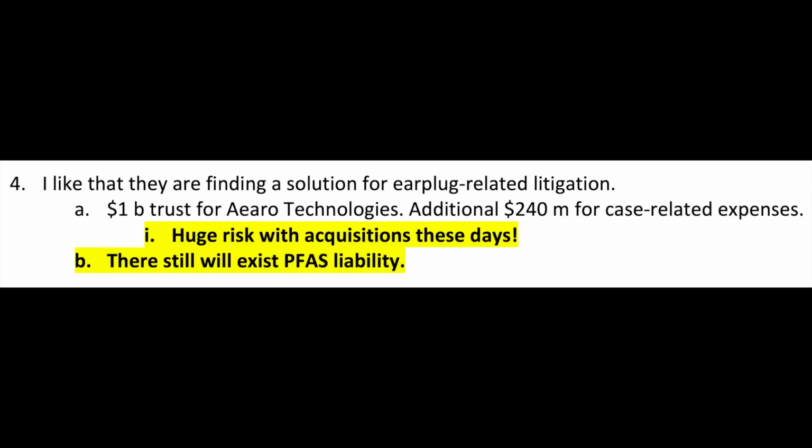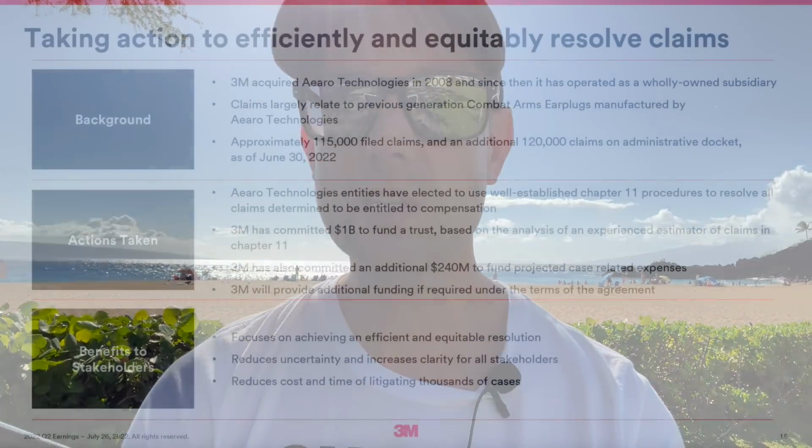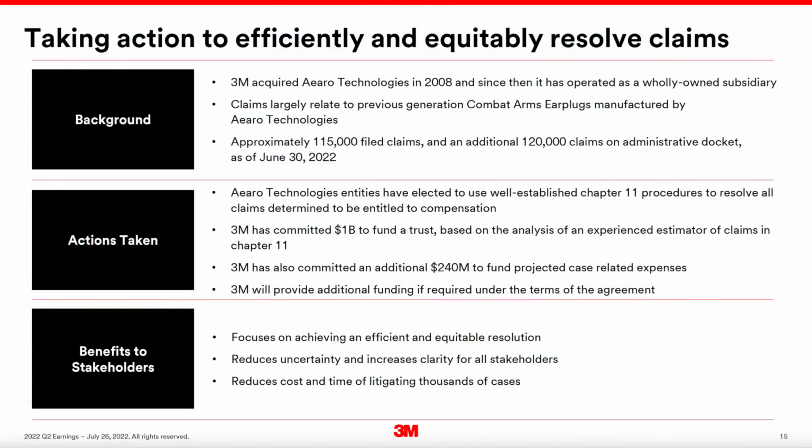Now, what was shared in the earnings report is that they're going to establish a $1 billion trust for these lawsuits. They're also going to set aside $240 million in case-related expenses. And so some are saying this just isn't enough to cover all the claims, but basically they're going to spin off this Aearo Tech. They're going to bankrupt the company, and they're going to basically say, hey, this settles our litigation risk, this $1.240 billion. Now, is that enough for all the significant litigation related to Aearo? I don't know, but that's what they're saying it's going to take right now. I think the stock was up on this news because this is a more favorable kind of settlement strategy than was previously anticipated.